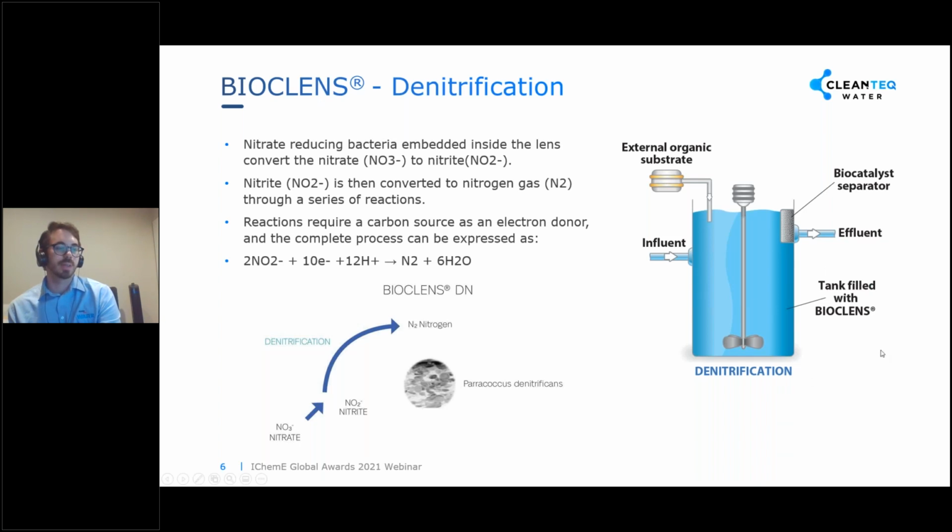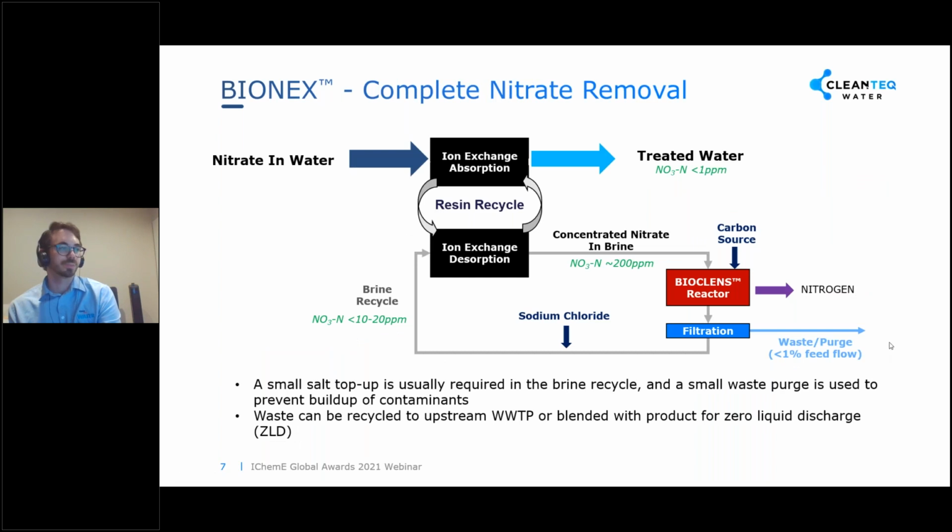So this is typically what the reactor will look like that houses these biolenses. In the bionics process, this is where we couple that biocleanse with the continuous ion exchange circuit, which allows us to reach less than 1 ppm consistently. The unique countercurrent movement of the resin in our continuous ion exchange process ensures there's minimal effects of fouling, which can be a limiting factor for batch ion exchange and RO processes where bacteria and sludge are present.